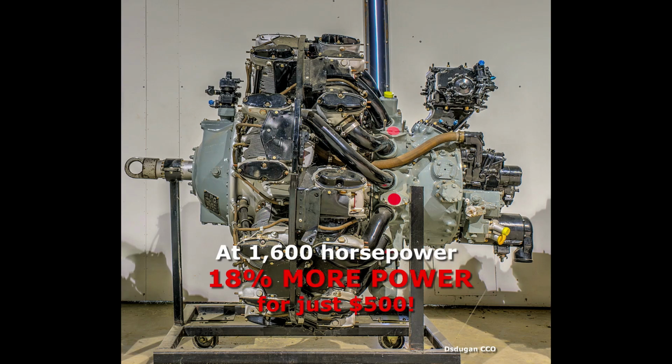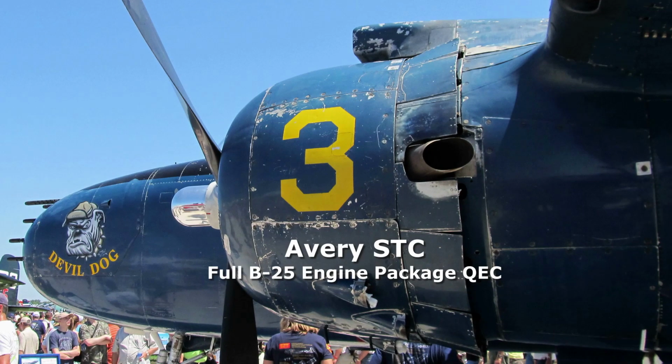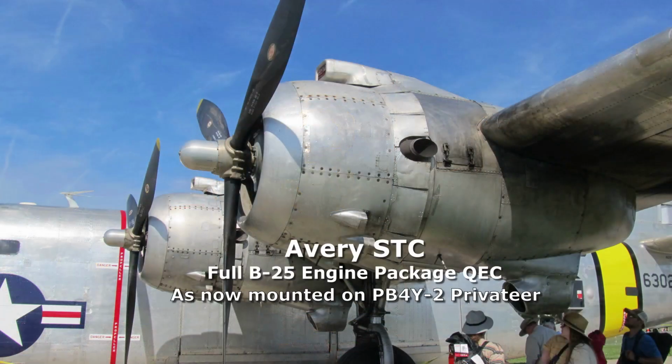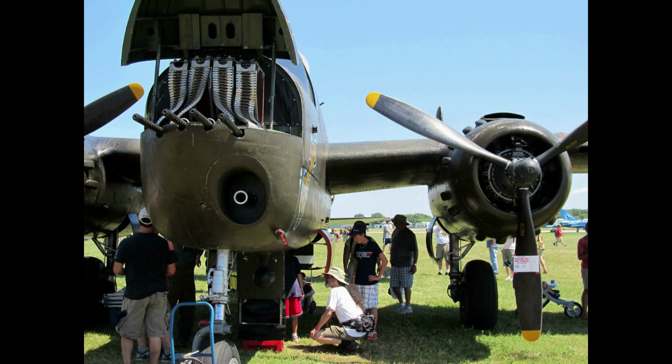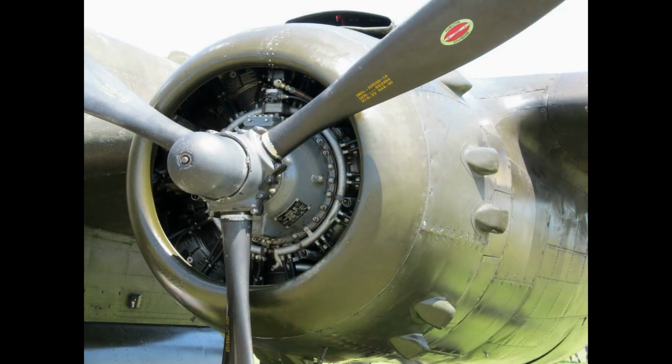Avery Aviation came up with a supplemental type certificate, or STC, to re-engine the 2Gs with complete 1,600 horsepower R-2600 engine packages, also known as Quick Engine Change, or QEC packages, right off the wings of the B-25, which were plentiful, representing nearly a 20% power increase.